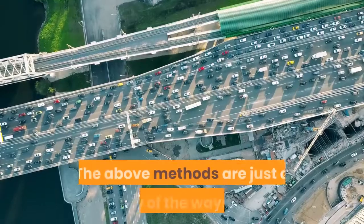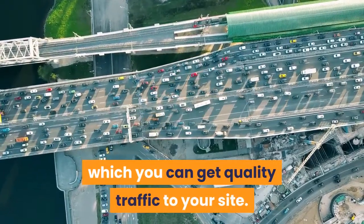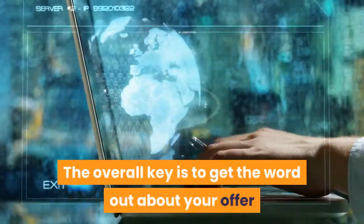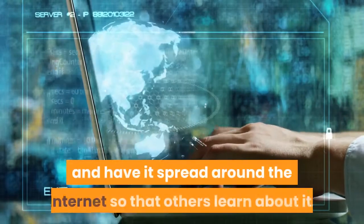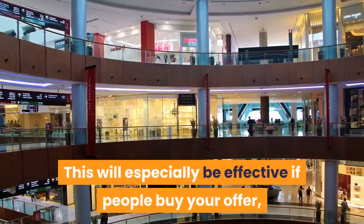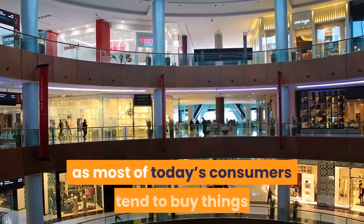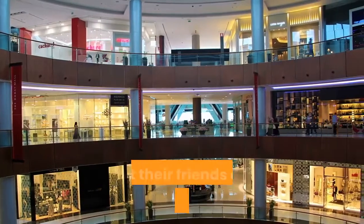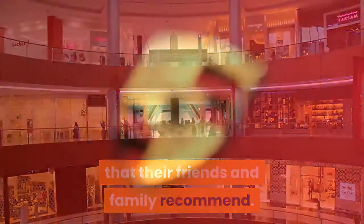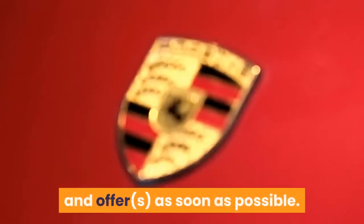The above methods are just a few of the ways in which you can get quality traffic to your site. The overall key is to get the word out about your offer and have it spread around the internet so that others learn about it. This will especially be effective if people buy your offer, like it, then recommend it to others, as most of today's consumers tend to buy things that their friends and family recommend. Thus, it is critical that you start promoting your brand, site, and offers as soon as possible.